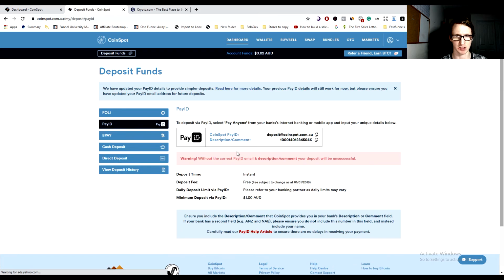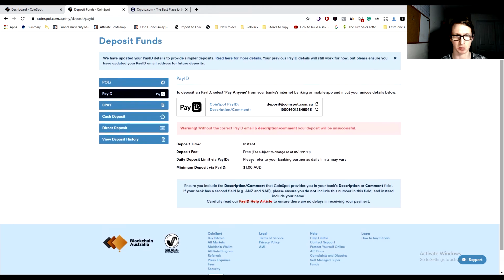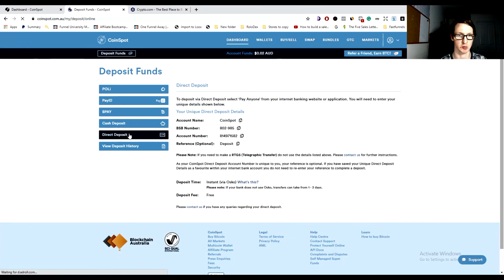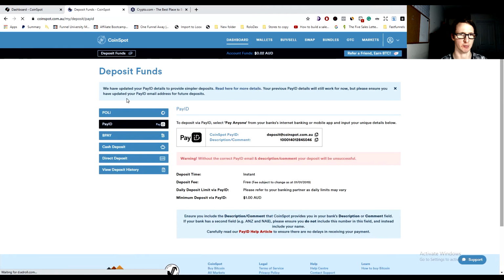So PayID is simply, you just have to go to your actual bank, log into your bank, and put in the details of PayID, of what these guys give you. Now, what is this one? BPay. But like I said, all the other ones have got fees. So I would just recommend PayID and Poli. Those are the two I recommend for you guys.